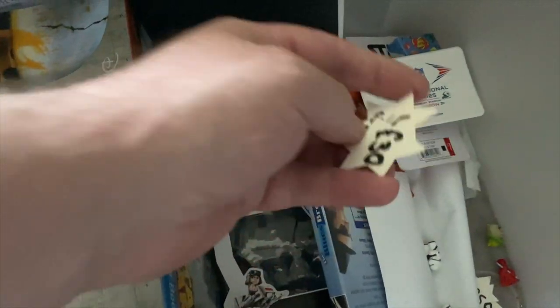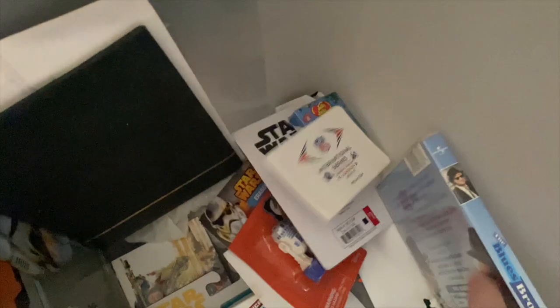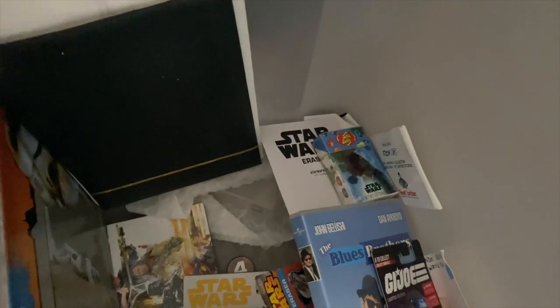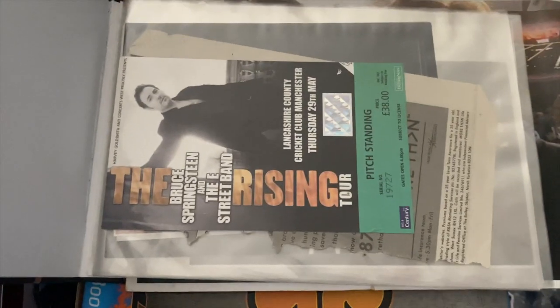These are actually from when I had the shop. So you can tell how old this box is. We've got a real card. We've got a Blues Brothers DVD. Who's interested in that? We've got a G.I. Joe thingamajiggy. Photo album, with my Bruce Springsteen ticket in there. Some photos from when I saw Bruce Springsteen.